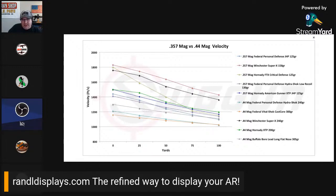But yeah, so this is kind of interesting. We're showing all these different loads. And again, the edge is going to go to .357 Mag just in terms of velocity, but in terms of energy, you're going to go .44 Magnum.